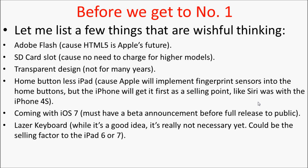A home buttonless iPad is not going to happen because Apple will be implementing fingerprint sensors into the home buttons with their recent acquisition of Authentic in 2012. But the iPhone's probably going to get it first as a selling point, like Siri was for the iPhone 4S, which explains why 4S stood for Siri. Just because it was 4, I didn't mean 4 Siri.